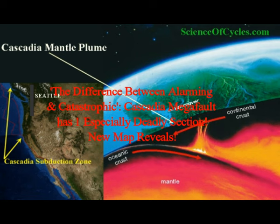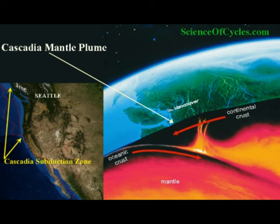The difference between alarming and catastrophic. The Cascadia Megafault has one especially deadly section, a new map reveals. The Cascadia subduction zone is more complex than researchers previously knew. The new finding could help scientists better understand the risk from future earthquakes.